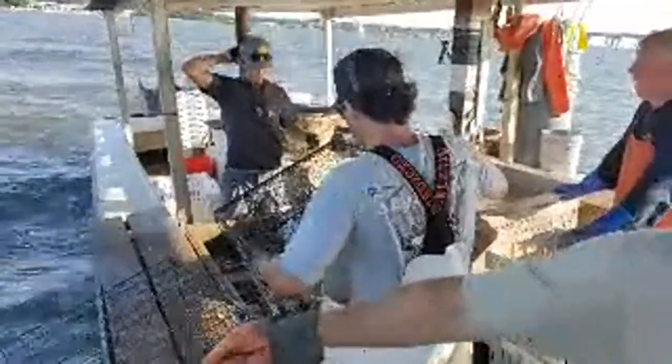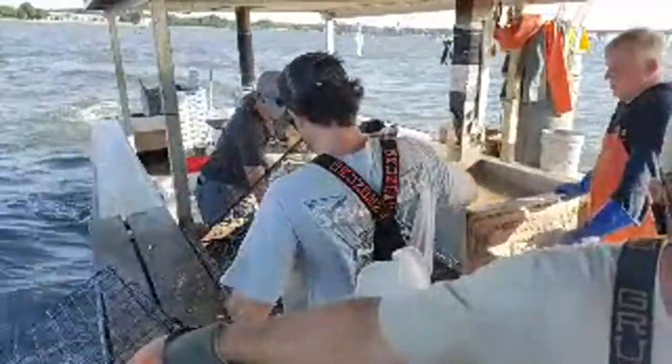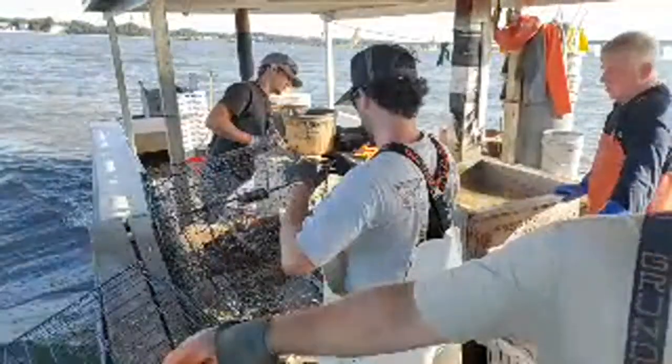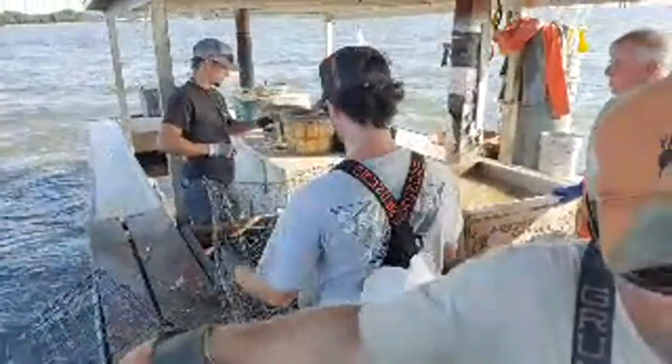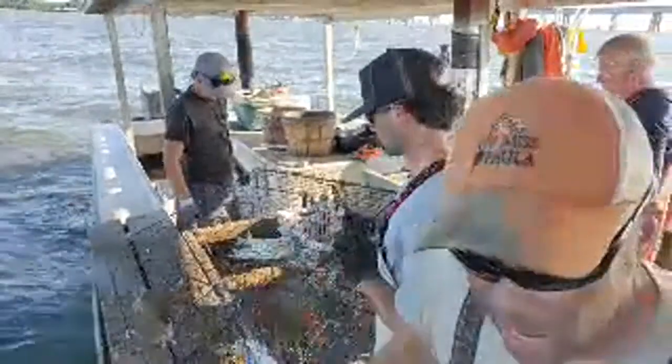Little update on the regulations. We're under male bushel limits right now, so our limit today is 30. We got to stay in there. I don't think we'll have that many. Definitely been a good morning. A lot of crabs.